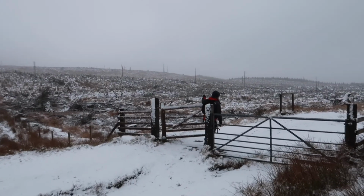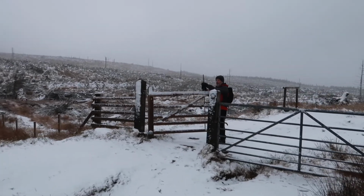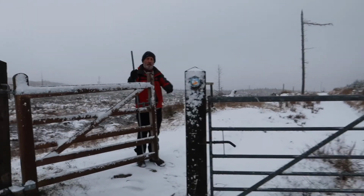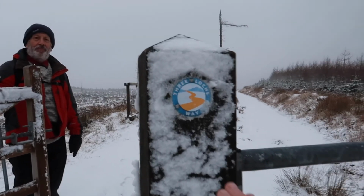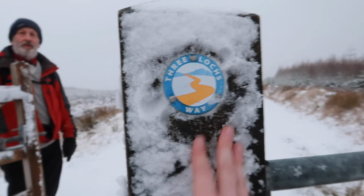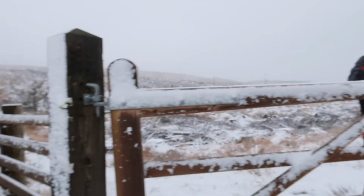We just keep heading through this gate here. There's the path that we came up, head through here, and here's a wee logo that we're following through. Although I did tell you at the bottom it was the John Muir Way, but I don't see one here.